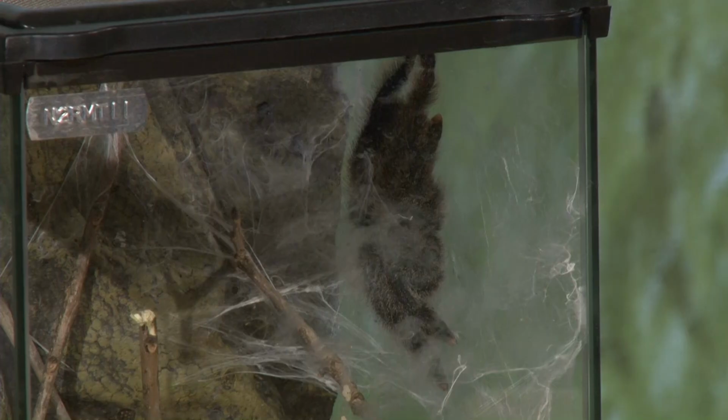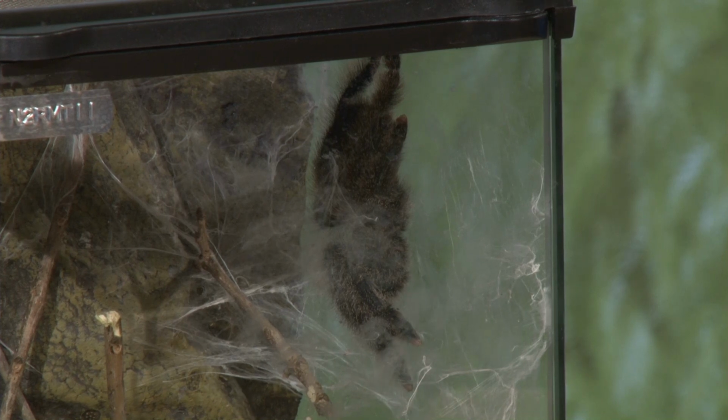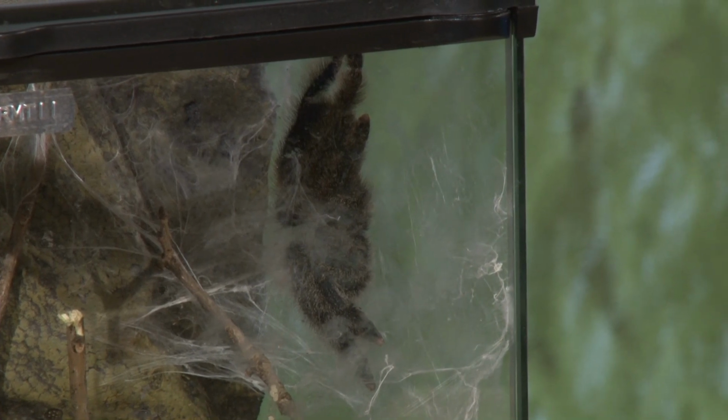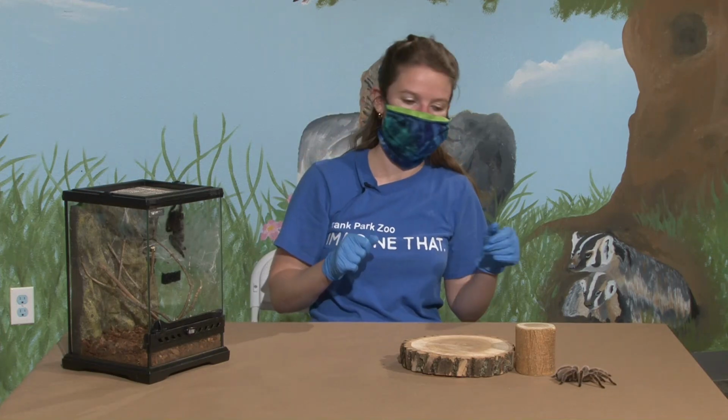Neither of these tarantulas are going to use that web as their primary source of catching food, though. Okay. Like other spiders. They use it more for hiding and more for sitting up in high places. These guys are going to be called ambush predators. So they're going to wait for their food to walk by and then pounce and grab it then. Awesome.